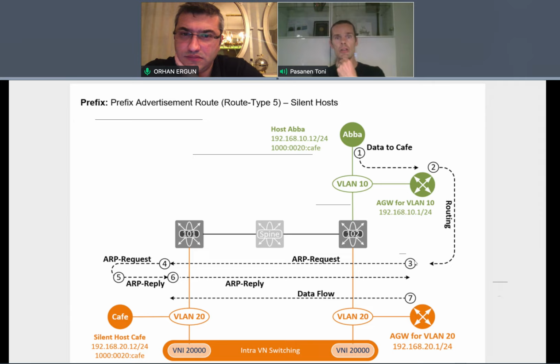So what host Abba does first is send the packets to its default gateway, and the default gateway is located in the rightmost VTEP switch, 102. The router knows that this packet needs to be routed into VLAN 20, which also has an Anycast gateway, and it routes the packets to the other VLAN where it has an active virtual gateway.